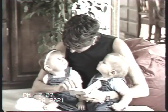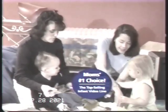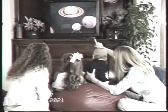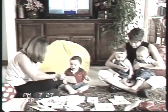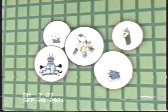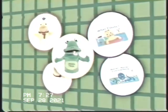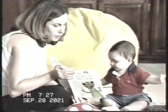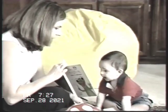Baby Einstein, mom's number one choice, will stimulate your baby's natural sense of curiosity. Along with our growing line of videos, Baby Einstein can be there all day long with additional new books, toys, and other products. From playtime, to bath time, to travel time, to nap time, Baby Einstein can enrich every part of your baby's life. I'm expecting right now, and I'll be using it as soon as he's born. Or he or she, I don't know yet.